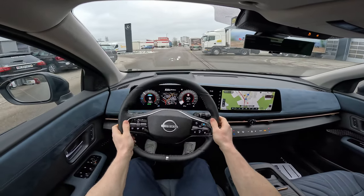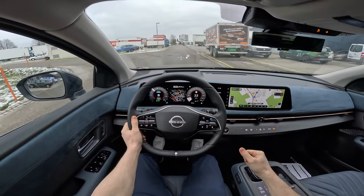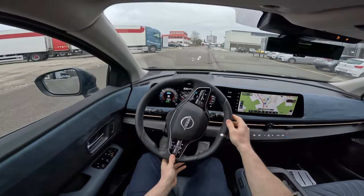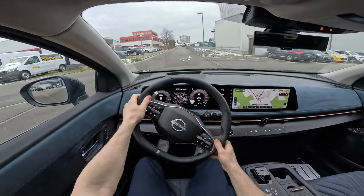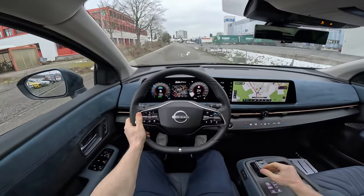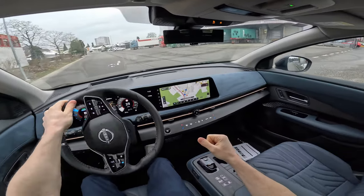It feels a little bit heavy. It's normal because it has a super heavy battery and the motor, and it feels a little bit heavy, but that's fine because it adds a little bit of sporty feeling to the car, you know. It feels quite sporty. It feels quite stable here, and I like that. Also the steering wheel, it's very light and nice, and I feel good. I have a perfect visibility out there, and it feels really nice.